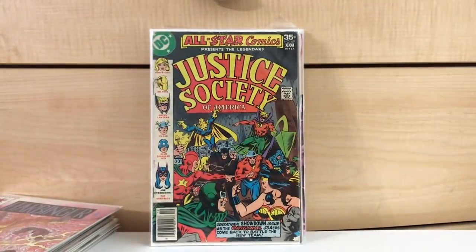And All-Star Comics #6. This book is beat. First appearance of the Huntress, I guess. I don't know, but it was $1, so I figured I'd buy it.